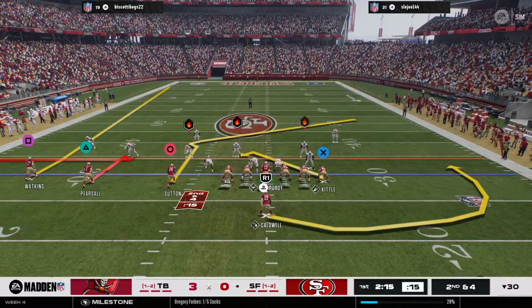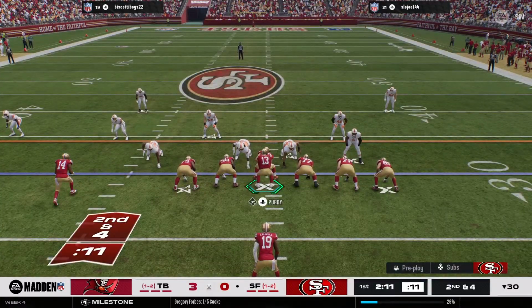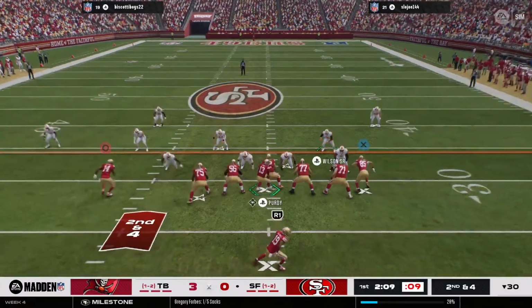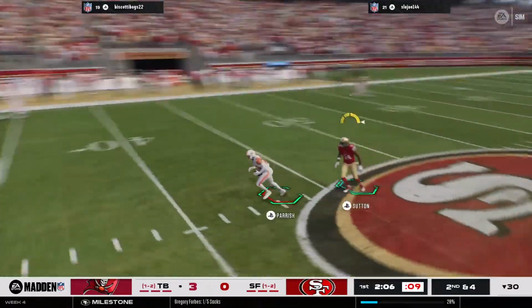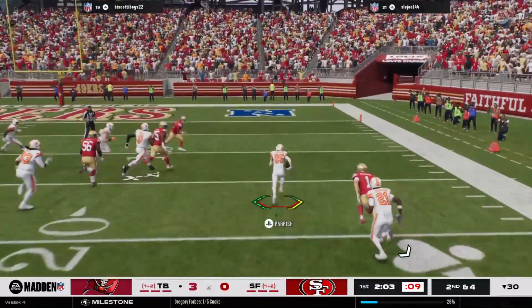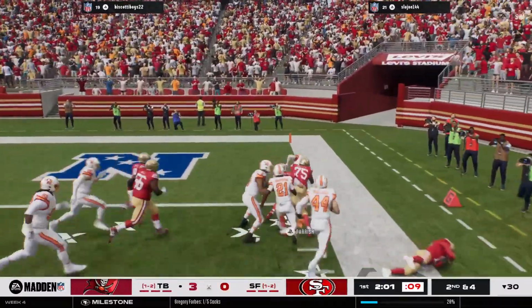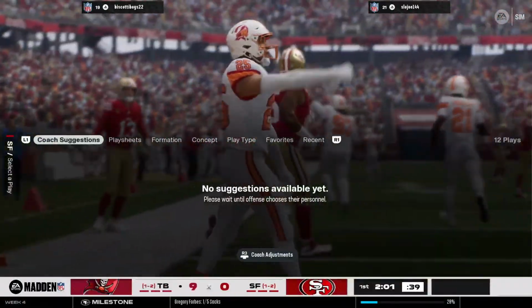Get set. 18, watch out. Now Purdy. His first throw is an interception. Picked off by Jacob Parrish. And he takes this one back. Gets a pick 6 and a Tampa Bay touchdown.